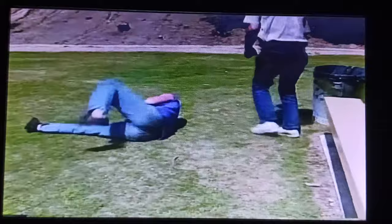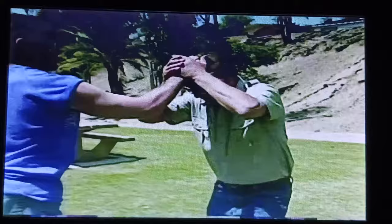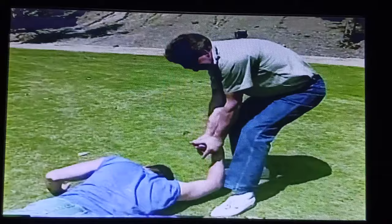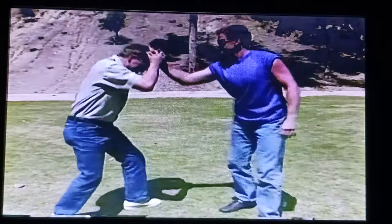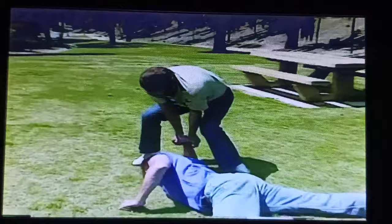Safe Escape Aikido Self-Defense, number 24. As he tries to grab your hair, put both hands on his wrist, push down, bringing him to the ground in a wrist lock, turning his palm to the sky. Take the pressure off your hair, follow up, keep turning his palm up, and step back as you drive him to the ground. Put all your pressure on the top of his hand. Very, very painful.